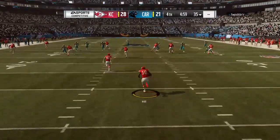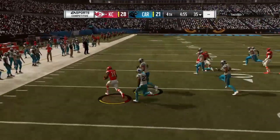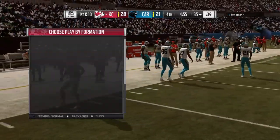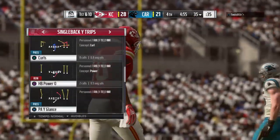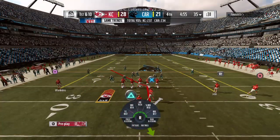The return man is Hill. And good starting field position. He'll get this one all the way up to about the 35-yard line. And now here comes Kansas City. I'm curious to see, Charles, about the play calling on this drive. Last time out, the interception that led to a touchdown.